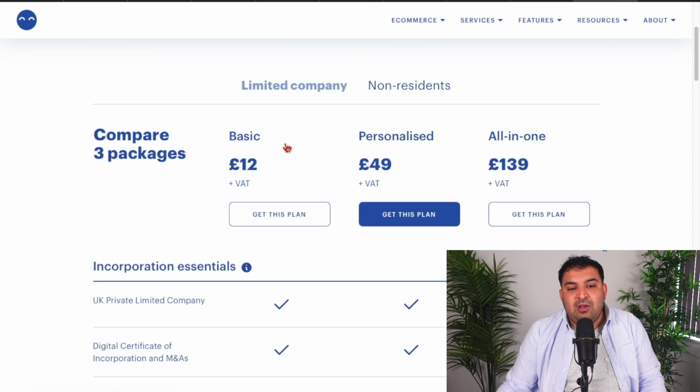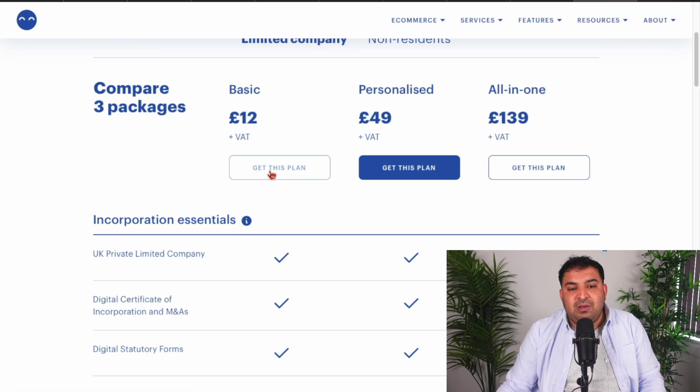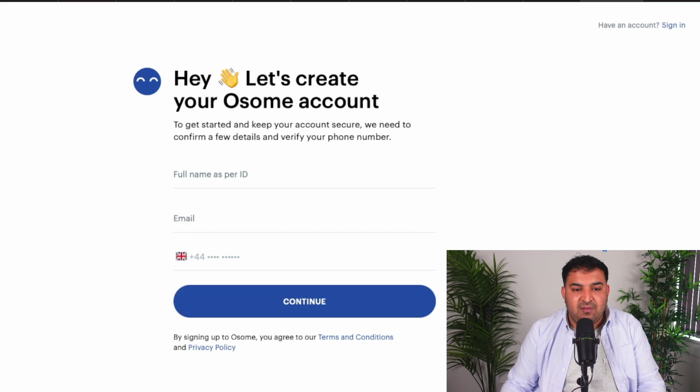So just click on limited company, and once you get this, click on get this plan. Then you just need to provide some basic information to Osome, and they will be able to register the rest of the stuff for you. This is just your name as per your ID, your email address, and your phone number. These are very easy steps to follow, and then they will do the rest. Once the limited company is registered, they will send you the entire details, so you can use them to create an account on Amazon.